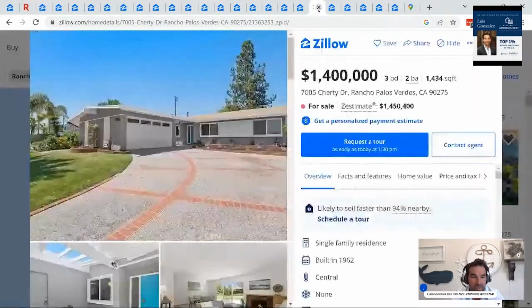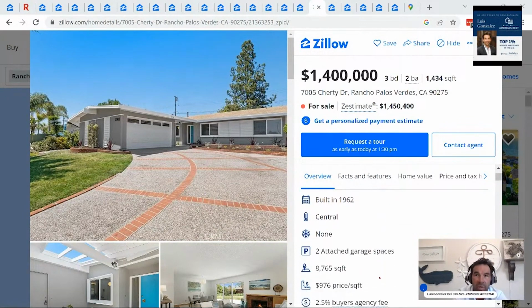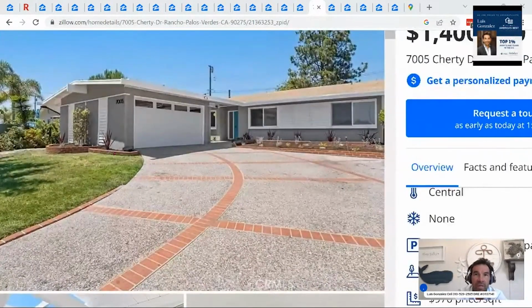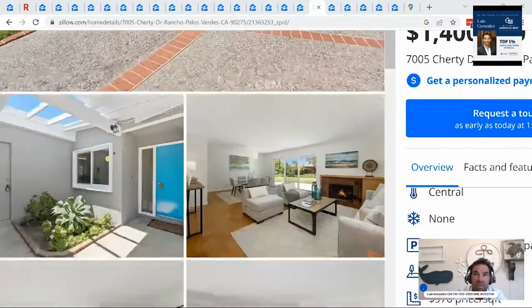Let's go into 7005 Charity Drive, Rancho Palos Verdes, 3 bedrooms, 2-bath, 1,434 square feet at 1.4 million, built in 62, single family residence at 8,700 square foot lot. This is at $976 a square foot. Let's see this property here. We kind of go. It's small. It's an original.